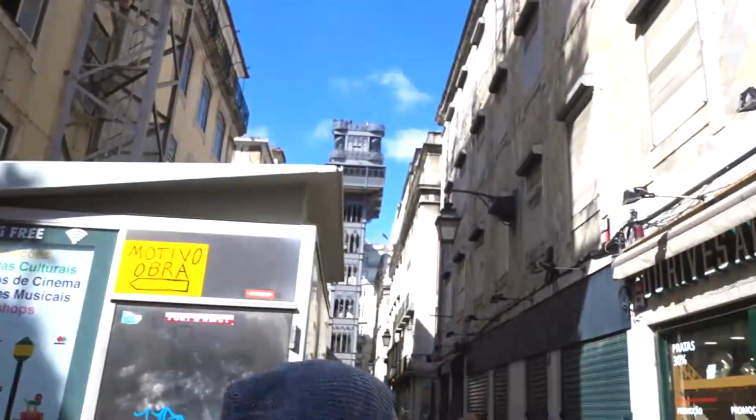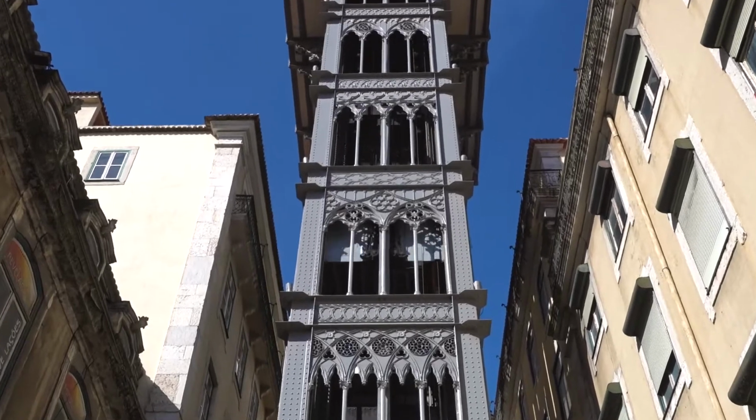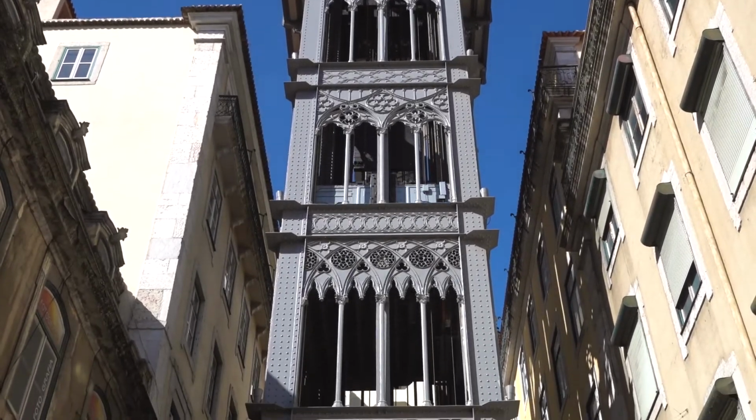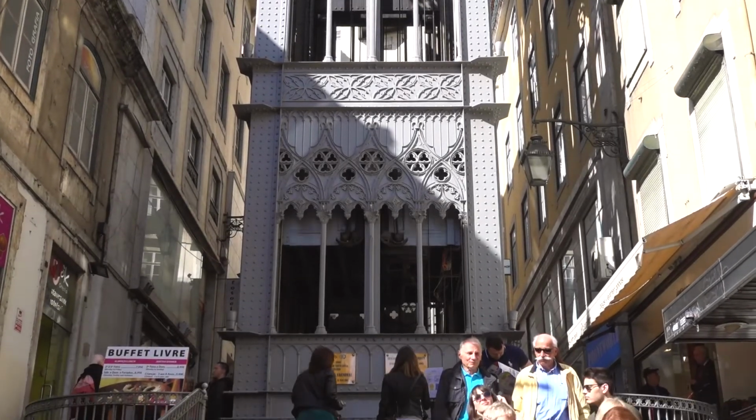The street that we're on right now is Rue Augusta, and it's lots of restaurants, lots of shops. And then if you walk far enough down the road and get to Rue de Santa Justa, you have the elevator. The elevator was built in 1902, and if the architecture looks familiar to you, it's because the architect who designed it, whose name I can't remember right now, was a student of Gustav Eiffel, who obviously designed the Eiffel Tower.